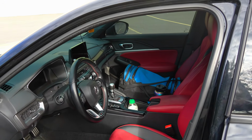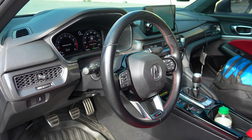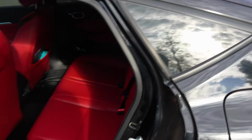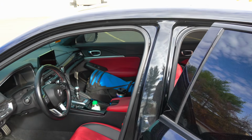I went to Canada in this thing. It was overall very comfortable. So I really love the interior look and feel of it. Even the back is pretty comfortable as well. Also, another pro that I like, it's just a nimble car, big car.